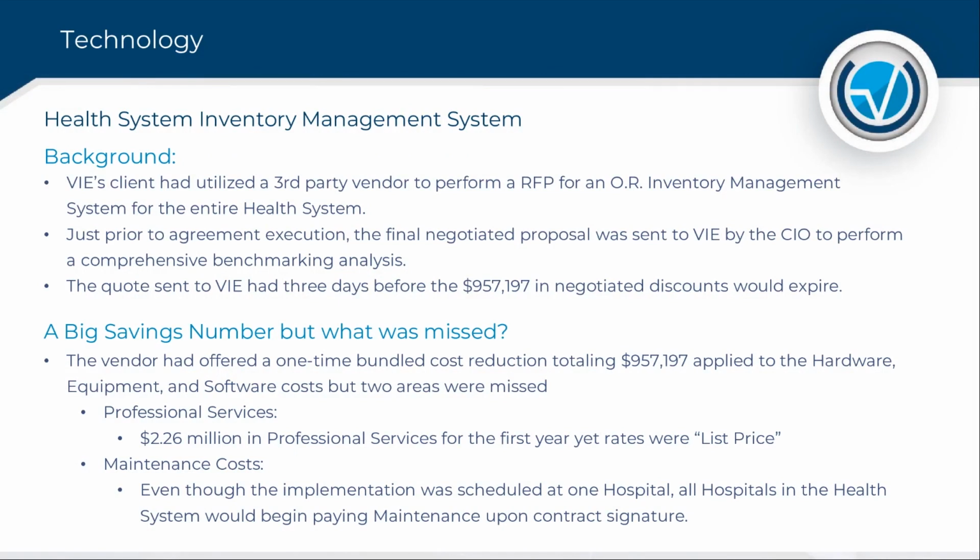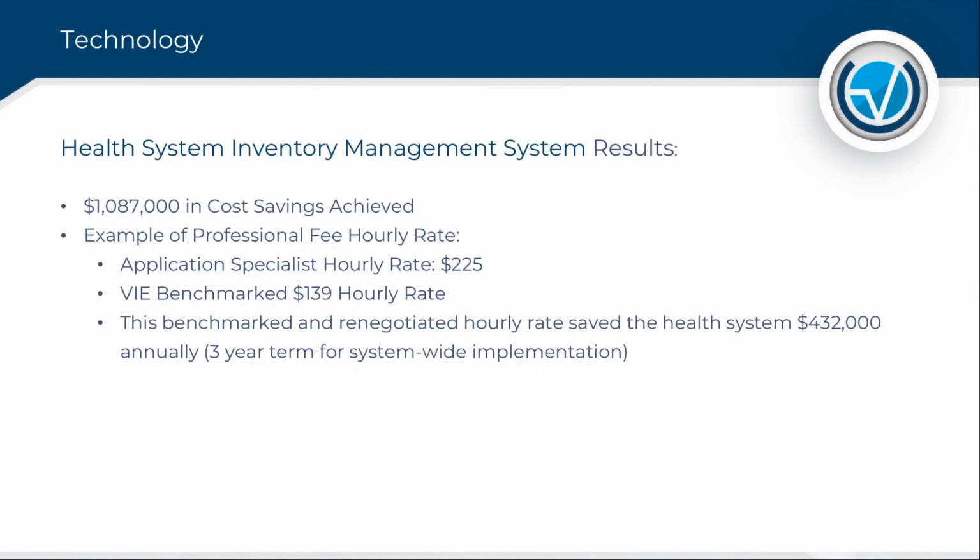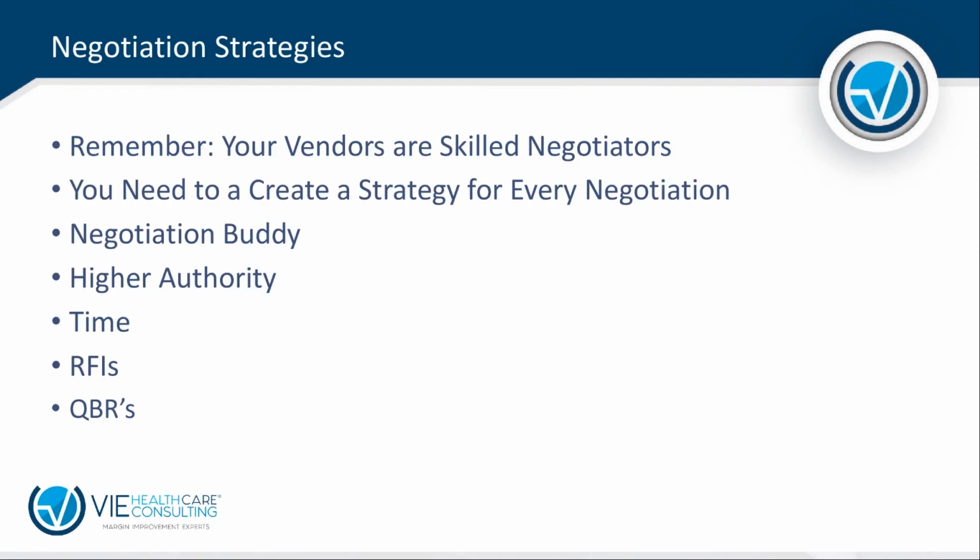Right. And just again, real quick, just understanding the big picture, right? What is missing? Working with the health system, they had a proposal, a third party did an RFP, and we were working directly with the CIO. And the quote was sent to us. It was a big discount, but what was missed was really two big areas: professional services and the maintenance. And really, what ends up happening is we were able to work with the CIO team and with the end users and be able to reduce the cost by an additional $1 million.